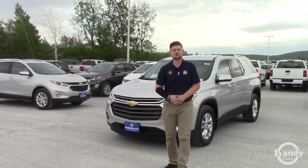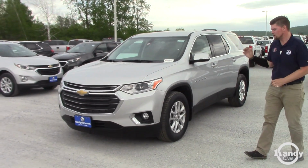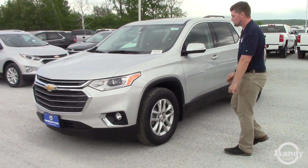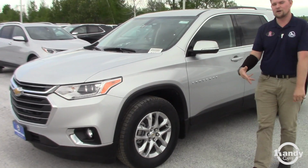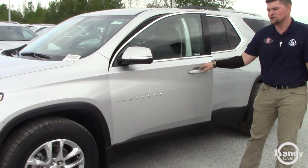We're just off Interstate 89. Literally, I can hear the traffic now. And we would love for you to come down to the showroom, check out our 2018 Chevrolet Traverse. This is a silver one. You said you wanted silver or white with a tow hitch, and this is the ticket that'll do it.